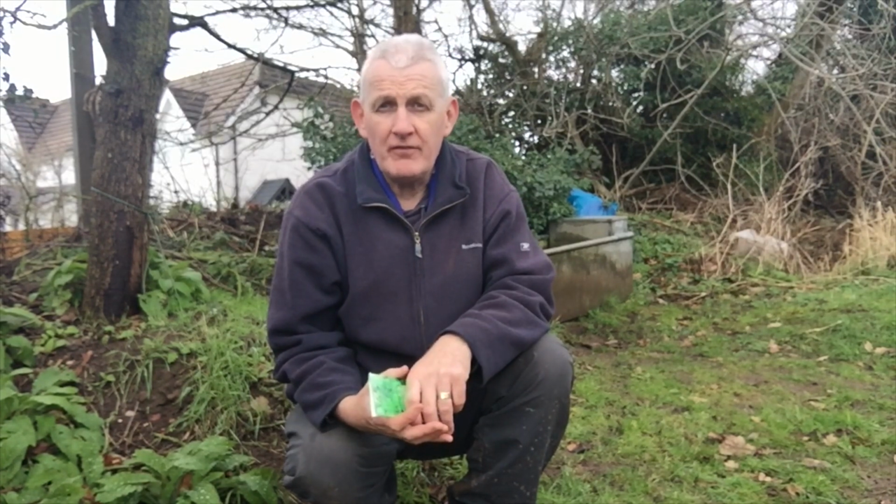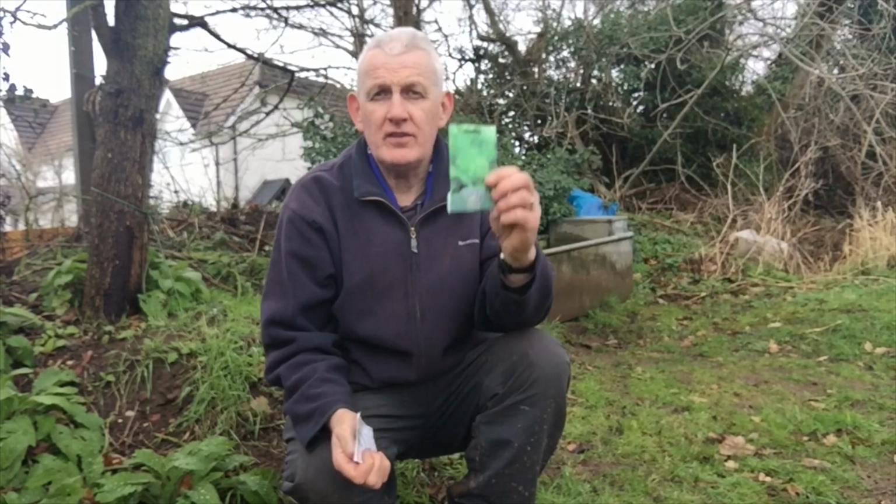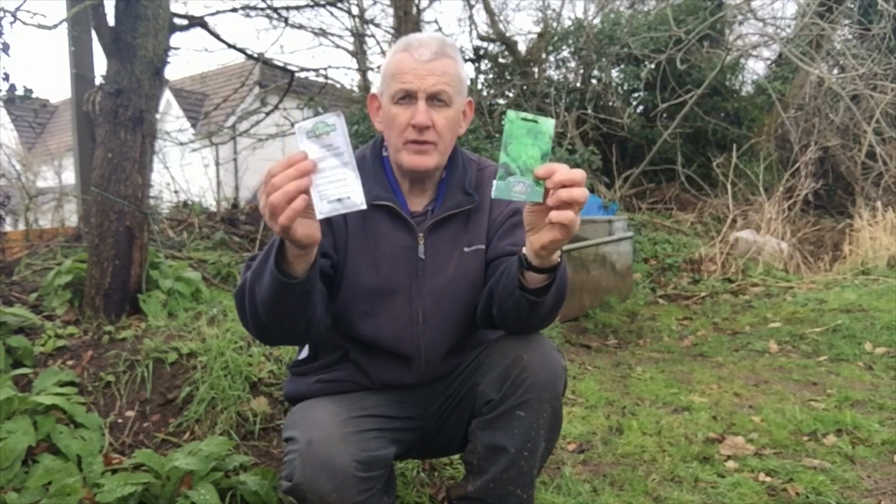Now, the first easy to grow vegetable is lettuce. There's lots of different varieties of lettuce available. I tend to go for varieties such as Lakeland or All The Year Round, but there are things like Little Gem, Winter Density, Lollo Rossa, whatever your lettuce of choice is. Growing them is pretty much the same, whichever lettuce you choose. They can be grown indoors or outdoors depending upon the time of year.